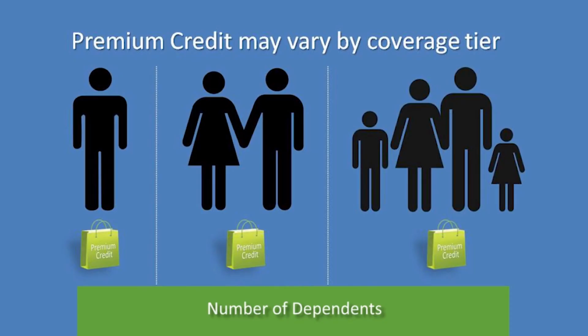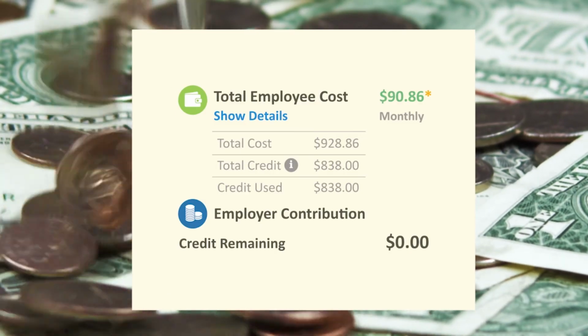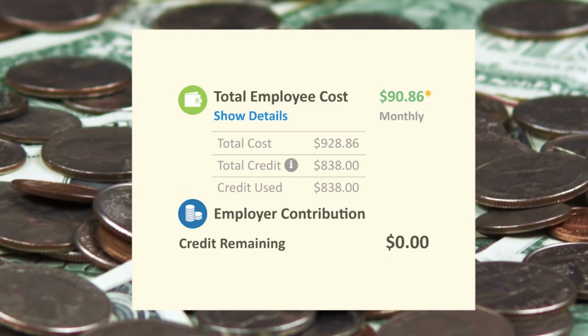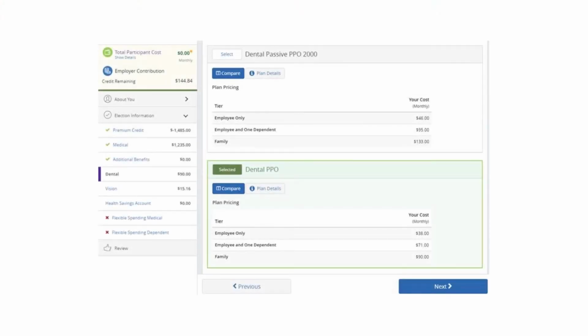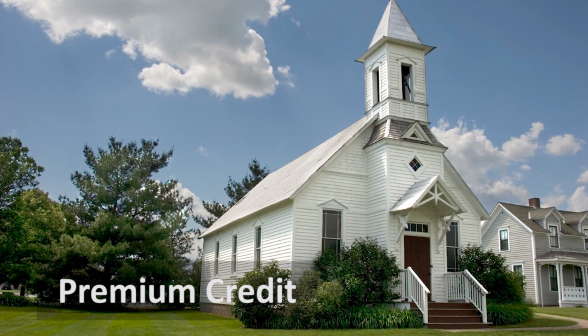Remember, your annual conference or employer will fund a fixed dollar premium credit that helps offset your cost for plan premiums. Once you select a plan, your premium credit amount from the conference or employer is applied to your plan purchase. If your premium credit doesn't cover the full cost of your plan, you'll see the extra contribution you owe, which will need to be withheld from your pay. View your dental and vision plan options and prices, then make your selections. Your premium credit can help pay for dental and vision premiums too.